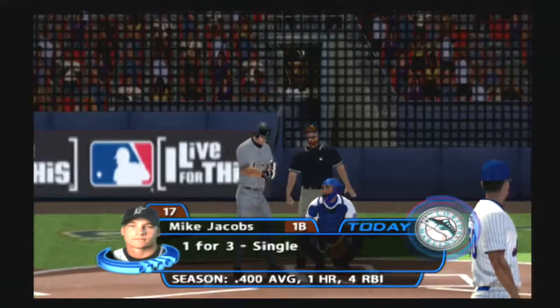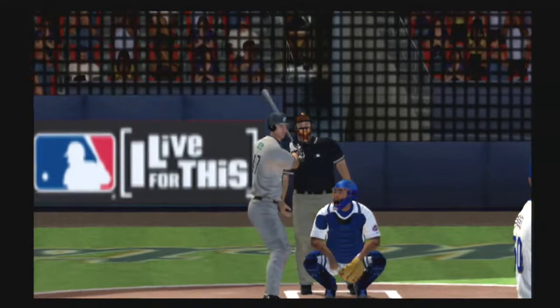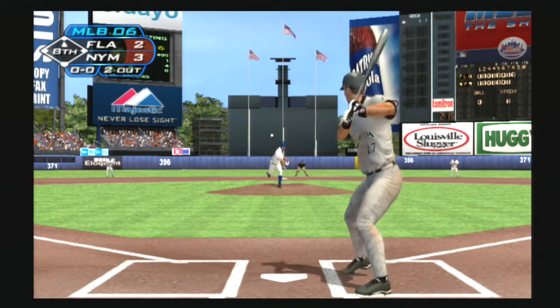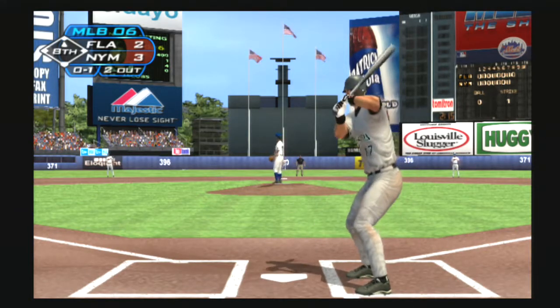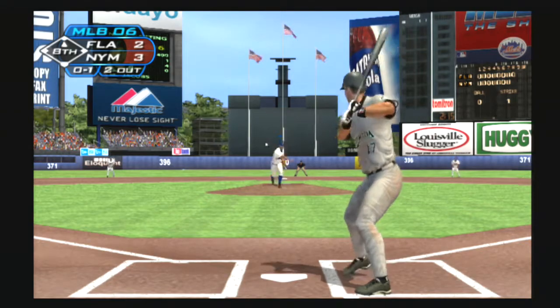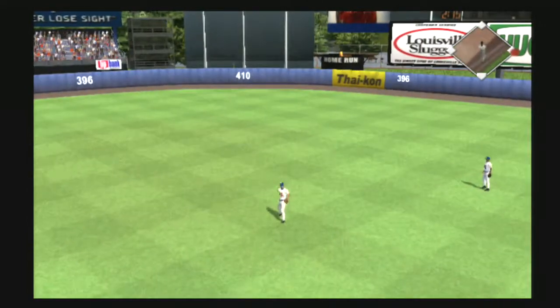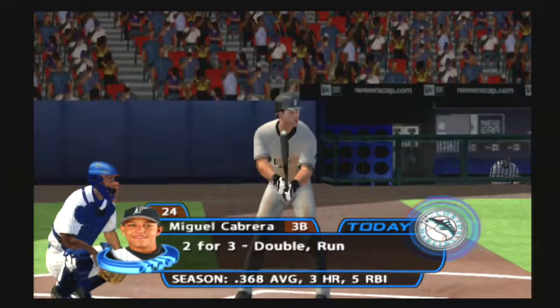Mike Jacobs will get another crack, 1 for 3 thus far. And this pitch is taken on the inner half for strike 1. Yeah, most guys aren't looking changeup to begin an at-bat. Now the pitch. Now a swing and a hard hit ball back through the box. And that'll get through into center field for a base hit. Miguel Cabrera will be the batter, 2 for 3 with a double thus far.